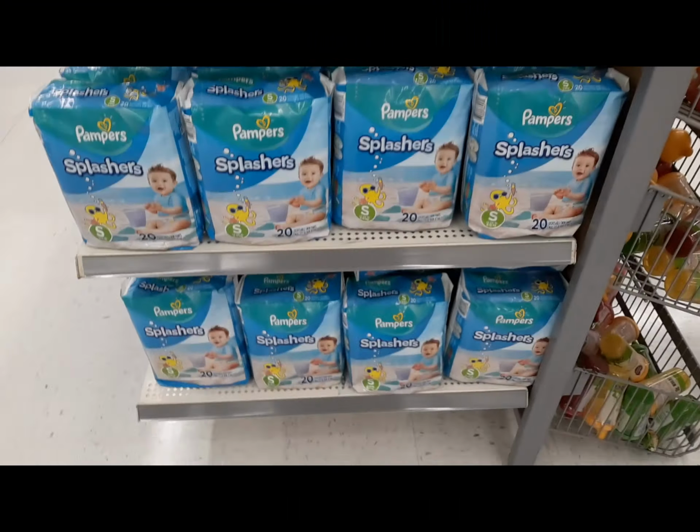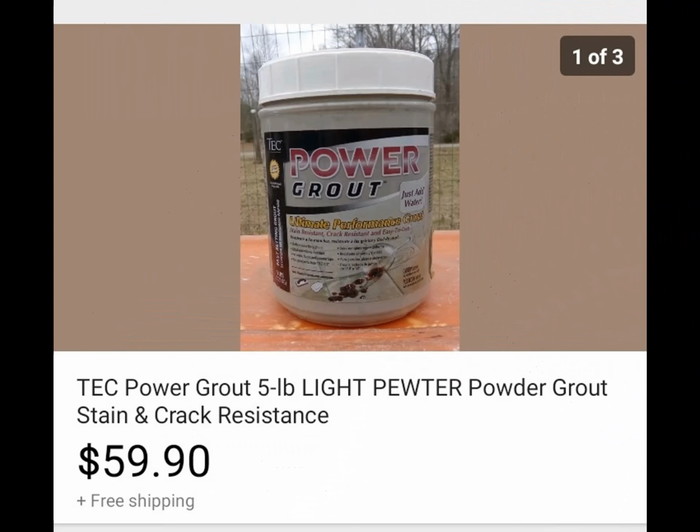The first item was actually two items, because I sold the last 2 bottles of light pewter grout. Sold it for $59.90. The great thing about it, it shipped cubic, so it cost the same to ship 1 as it did to ship 2, because it's based on the cubic rate, the size of the box, not the weight of the box. So it cost me $9.90 to ship. I had 60 cents into it.